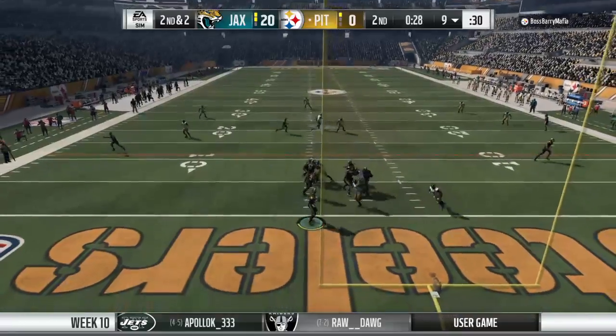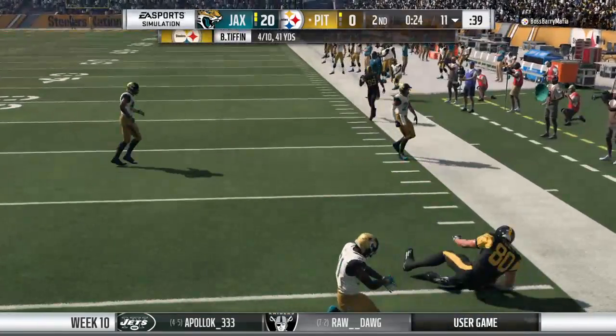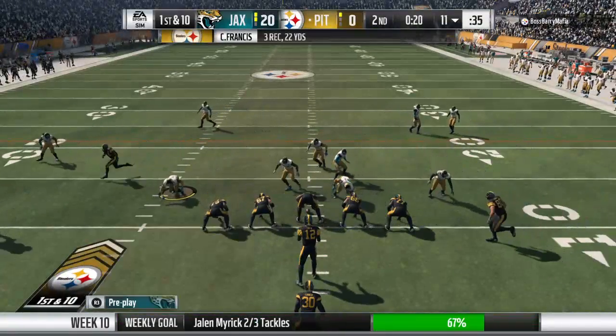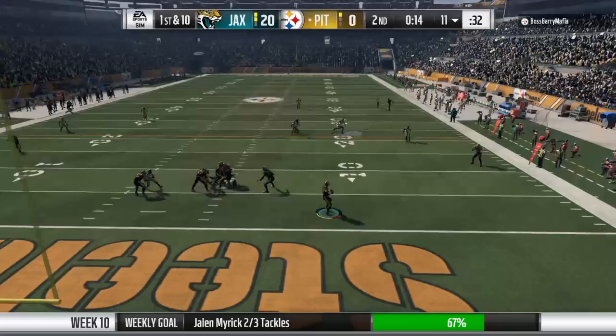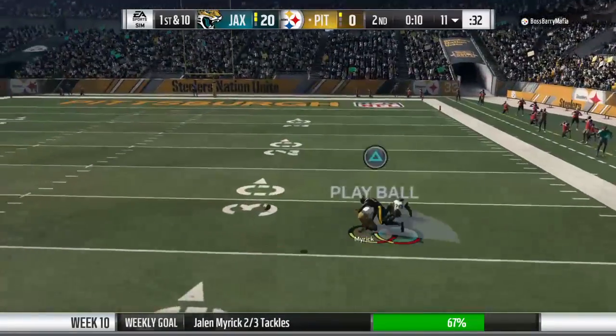From the shotgun, he'll look to throw. And they'll get him down right at around the 11-yard line. 2 yards on the pickup there, but it's enough to give him a new set of downs. Many different ways to create space, but on that play, he did it with that big, wide body of his. Didn't get a whole lot of yardage on the play, but it did what it was supposed to. Pick up a first down.